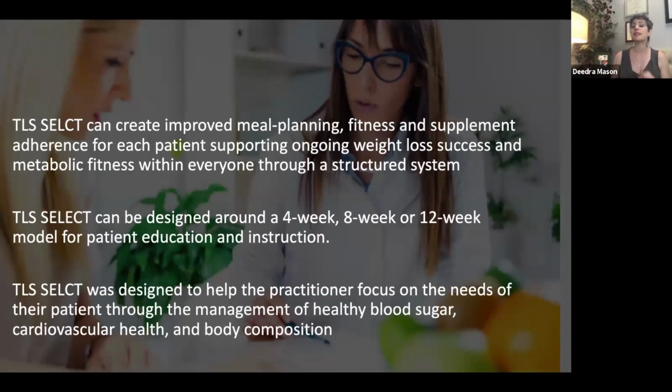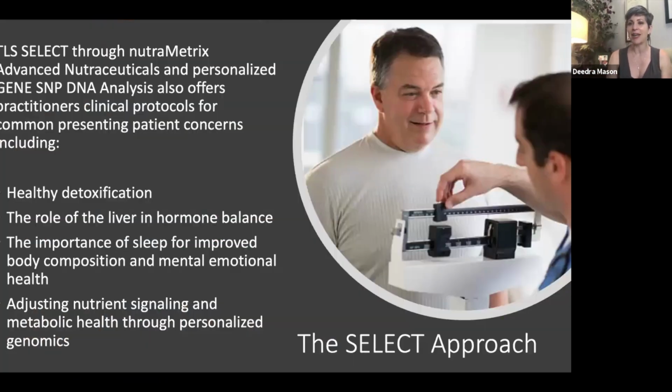TLS Select was designed to help the practitioner focus on the needs of the patient through managing their healthy blood sugars, getting them to healthy blood sugars and healthy blood pressure, and ultimately supporting a better body composition by changing out fat for muscle. Because we understand that aging responsibly, aging well, and having robust vitality means that you're able to maintain your lean muscle mass.